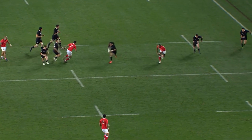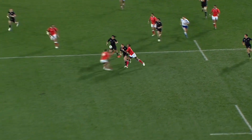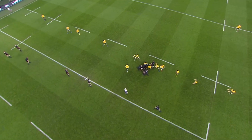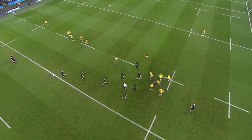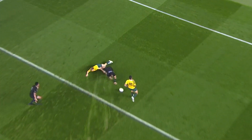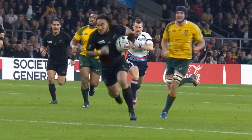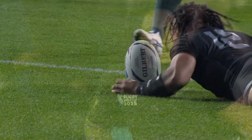Here's Nonu running straight, and running hard, fires it back, here's an opportunity for Slade, Nonu on the double, and Ma'a Nonu under the posts. Sonny Bill Williams to Nonu now, and Nonu finds a way through, oh Nonu, my God, score here! Mitchell with a tackle, Nonu! The All Blacks are on their way to a very special place in World Cup history. And a very special player.